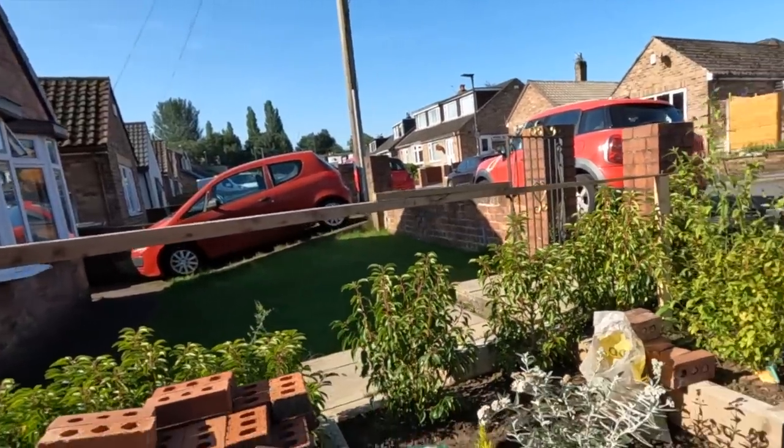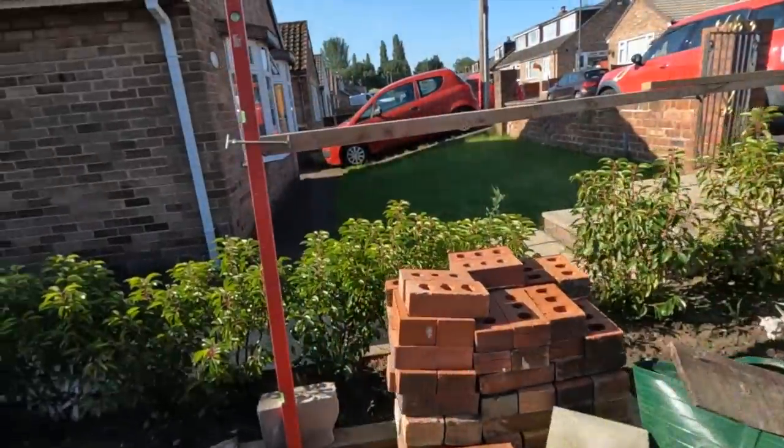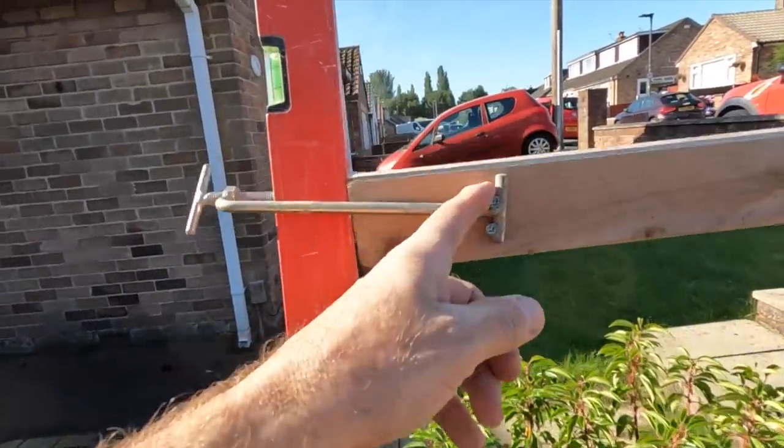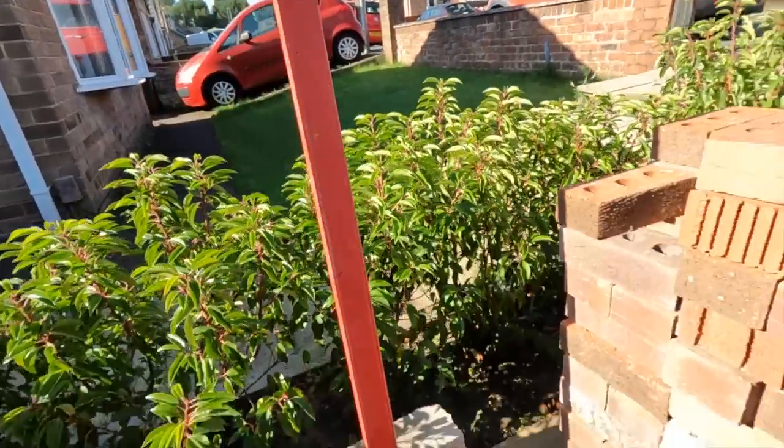Don't forget, this is only for setting out. Once it's set out, I'll be doing it with my level. I've a couple of screws and a T-clamp, clamped my level to it. So I've got a plumb line down, and then just sprayed.